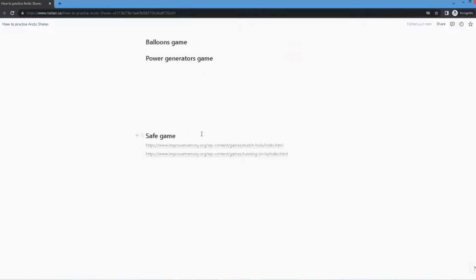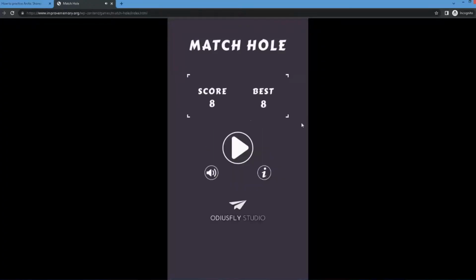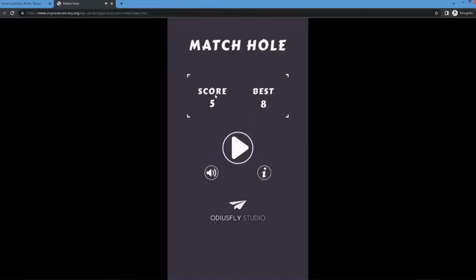And now finally we get to the safe game, and this is quite difficult because it just speeds up, so you need to get your clicking on point basically. And these are just two games that might help if you've never done a clicking game like this before. Personally, I used to play loads of video games back in the day, so this isn't too hard. But maybe someone's never done that and they have to do Arctic Shores. This is a good way of testing your reactions in a circle based situation. It's not exactly the same as how it works in the real Arctic Shores, but you can try and practice that, try and get 20, 30, 40, and then you're really on point with that.